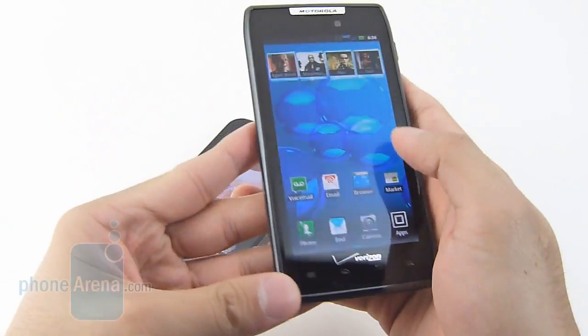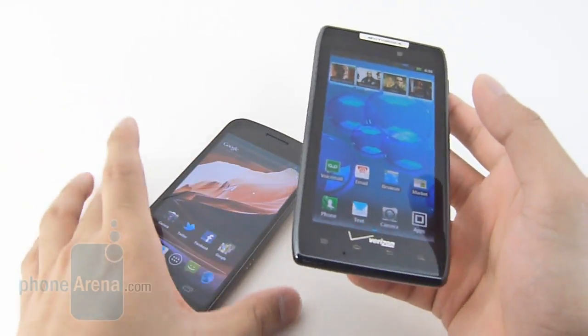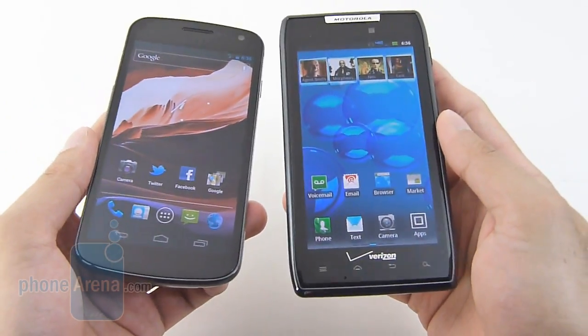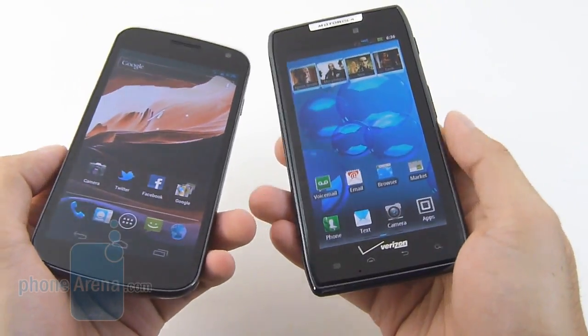But right now it's still sitting at Android 2.3 Gingerbread, so some people might not like the fact that it's sporting an older build, but once it gets Ice Cream Sandwich, rest assured, this is going to be a pretty capable device.